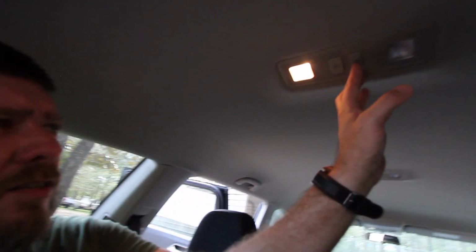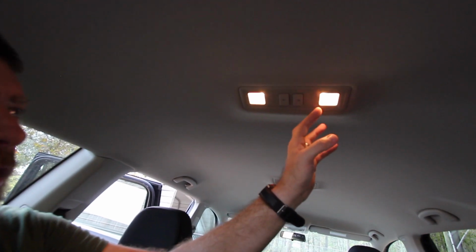Anyways, I like how they got some lighting back here. So again, I give the back of the Atlas an A, okay, or maybe even an A+. It really is pretty decent on room back here. There's not a lot of full-size SUVs other than bigger ones like Suburbans and Tahoes, and even a Tahoe is a little bit tight in the third row.